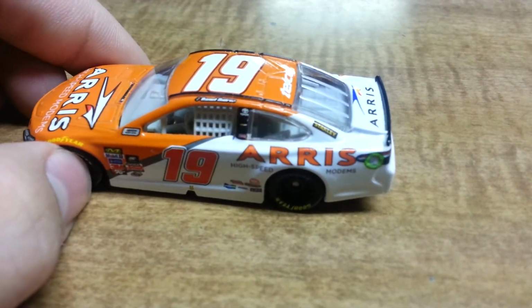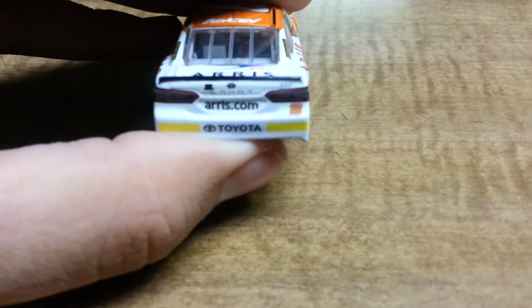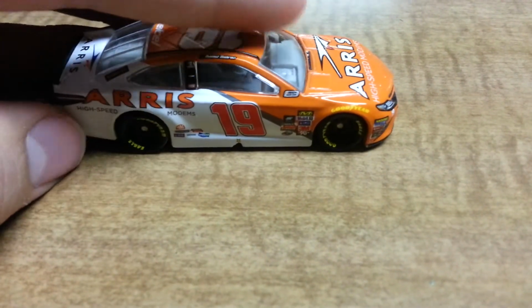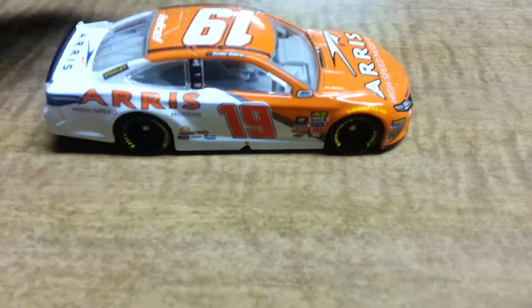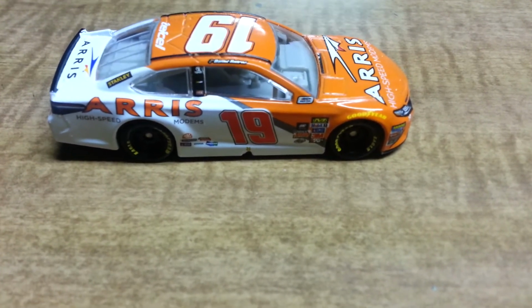He is the only, dare I say it, Mexican driver in NASCAR that has ever made it to the Cup Series. I know the proper term is Hispanic, but his nationality is Mexican. And this is still his rookie car, which I have yet to get his one from 2018. I am most likely getting his Stanley Tools car, most likely.